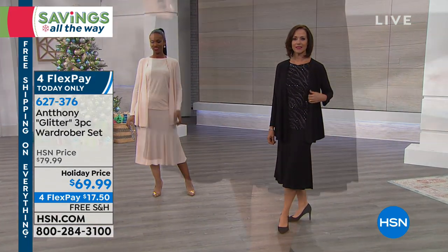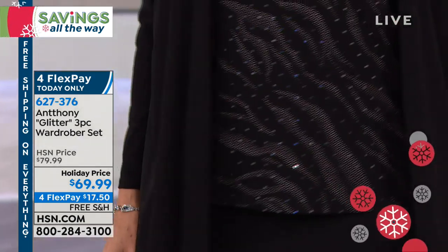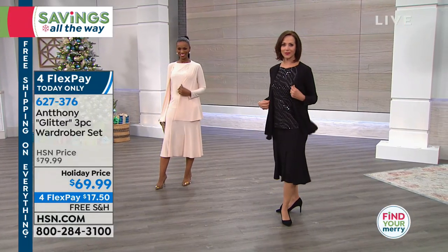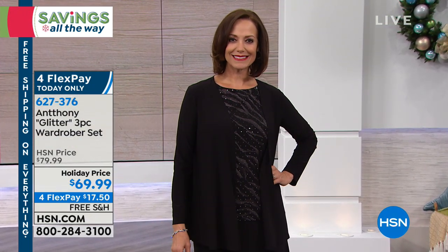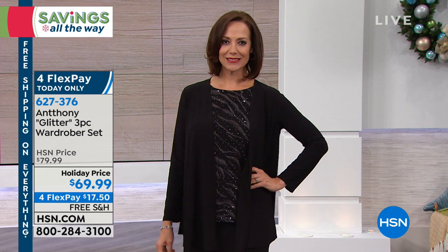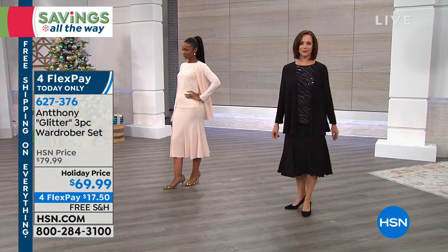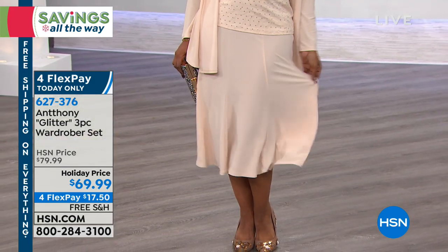A few things. We have average and petite. The jacket in average is 30 inches in length. In petite, it's 28 inches in length. The tank in average is 26 inches tunic length. And in petite, it's 24 and a half inches. Then we have the number one most fabulous. I love this skirt. This skirt is number one. In the average, it's 30 inches in length. In petite, it's 28 inches in length.